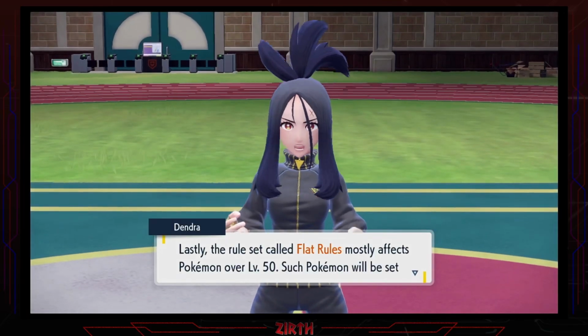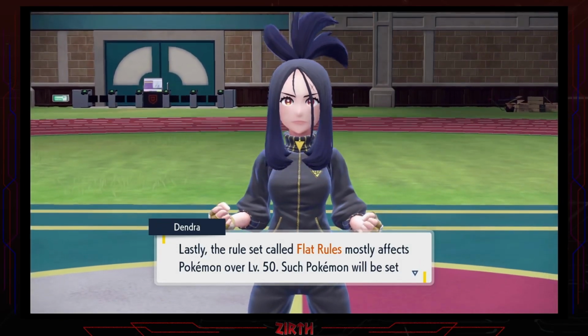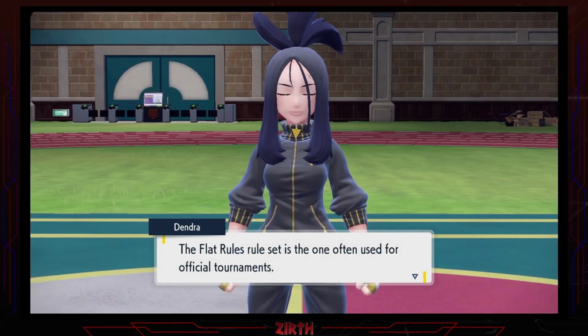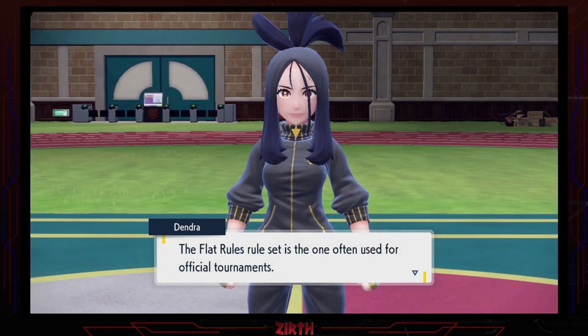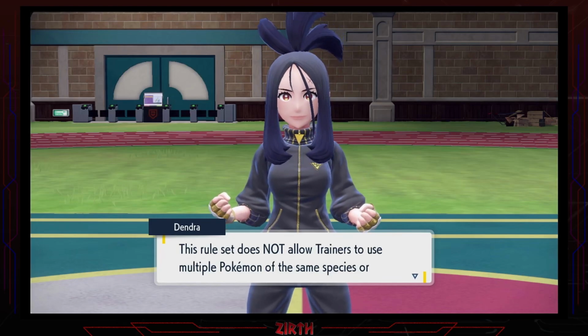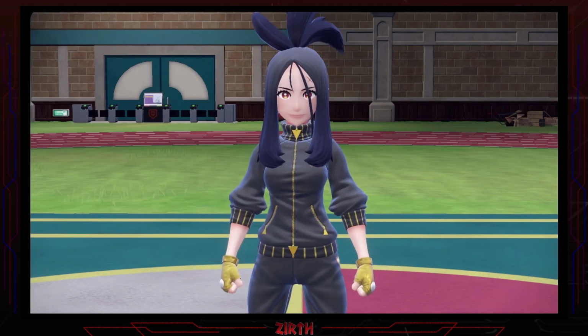Lastly, the rule set called flat rules mostly affects Pokemon over level 50, such as Pokemon will be set to level 50 for the duration of the battle. The flat rules rule set is the one often used for official tournaments. This rule set does not allow trainers to use multiple Pokemon of the same species or multiples of the same item.